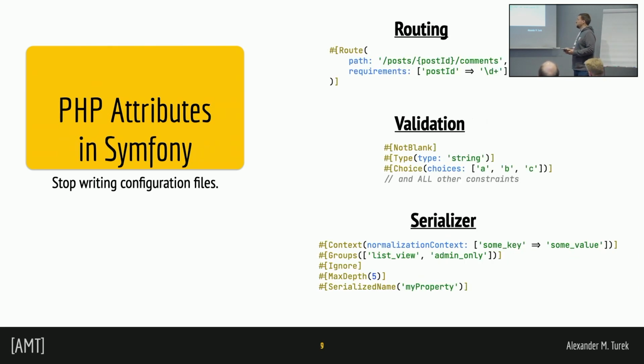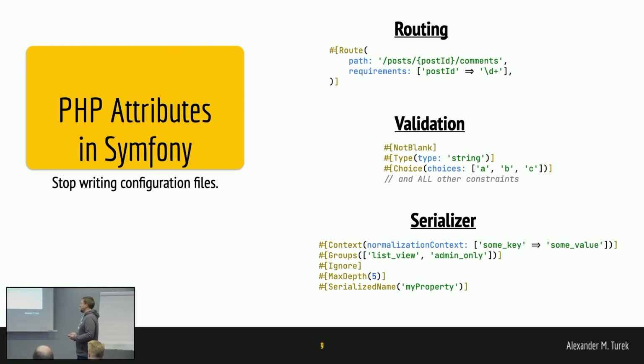So yeah, this is probably what you know already if you have been using doctrine annotations previously. We can use it for routing, we can use it for validation. So basically every validation constraint is also an attribute or an annotation. And we can use it to configure the serializer, for instance, to configure a serialization context that should be used when serializing a given class, or to annotate groups on this, or to mark a property as ignored, so that the serializer should not pick it up when serializing or unserializing data. And so this is what was already there. And this works with attributes now as well.